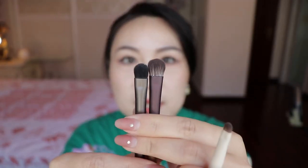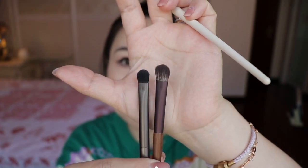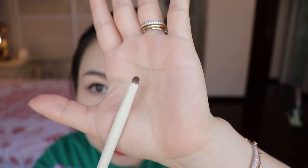So if you look at the two of them, they have a very similar shape. It's just a slightly bigger size, but the hair itself is softer compared to the Echo one because of the length as well, right? So this one, although it's slightly longer, when you need to blend into a smaller area, this one still works perfectly. And for User, this brush, have a look.